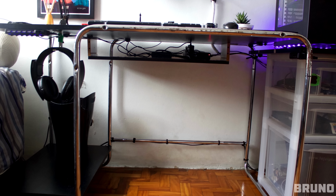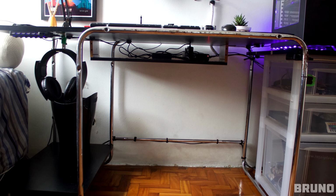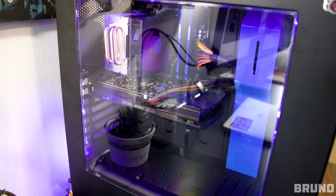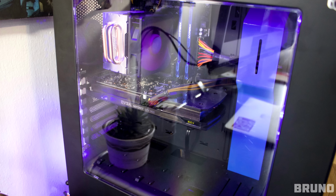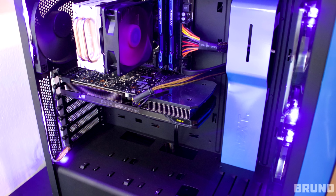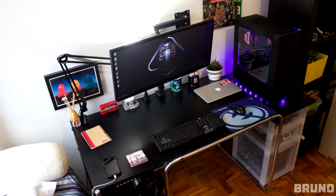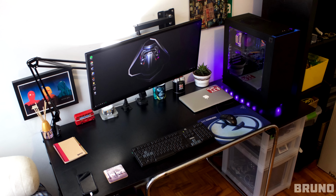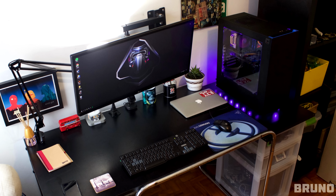By the way, very good job on the cable management. It definitely looks like you spent some time to clean up the wires. And finally, the PC that's powering the setup has an i5-4440 and a GTX 950 inside the NZXT S340 case. I wouldn't be surprised if I saw more and more S340 cases magically showing up in the next few episodes. Thank you, Bruno, for entering.